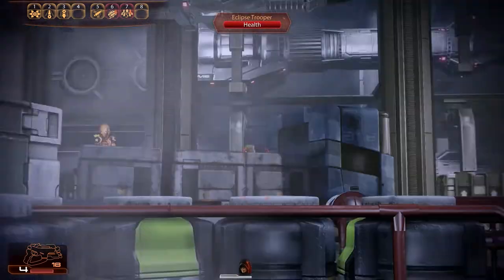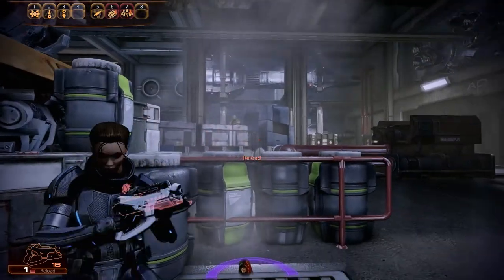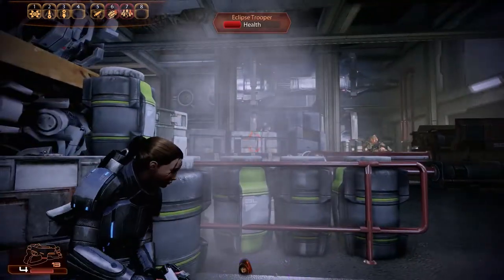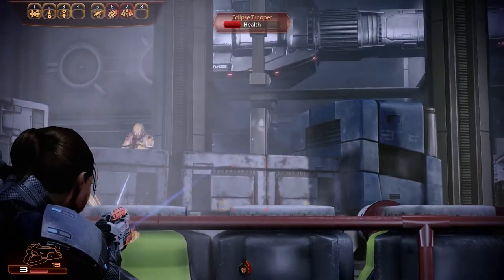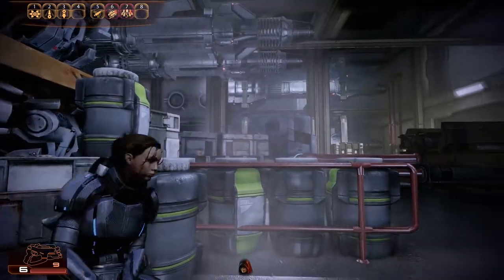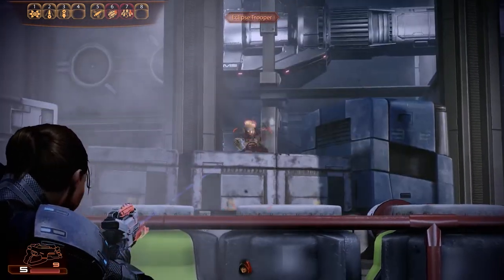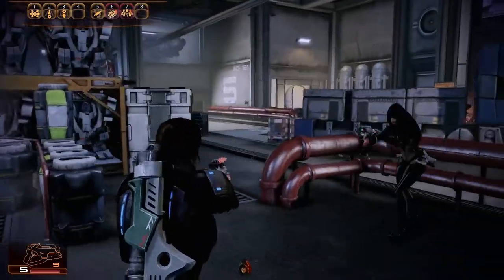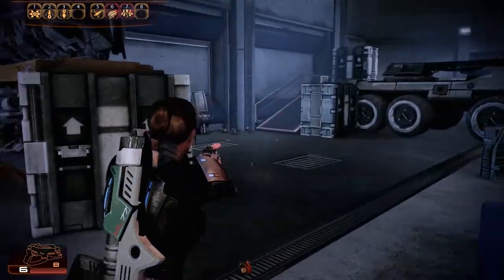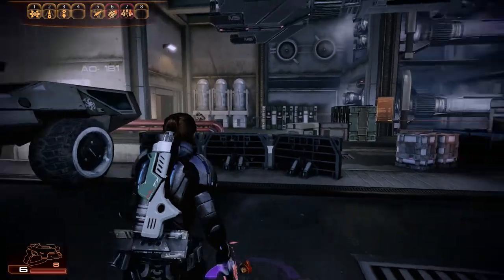I basically need to have her cloak on cooldown. Whoa, jeez. Oh, okay. Give me your ammo. Oh, yes. Oh, no. Someone's shooting me. I don't like that. No!